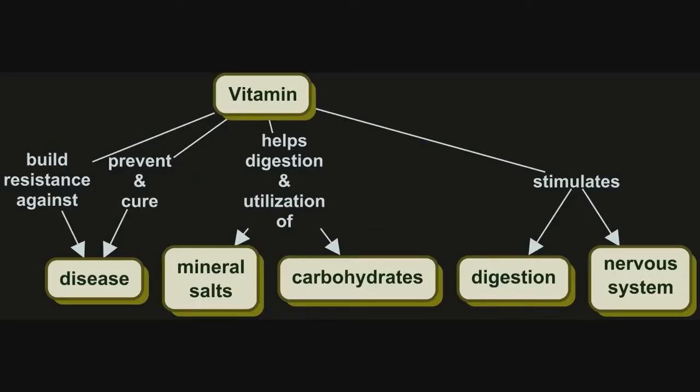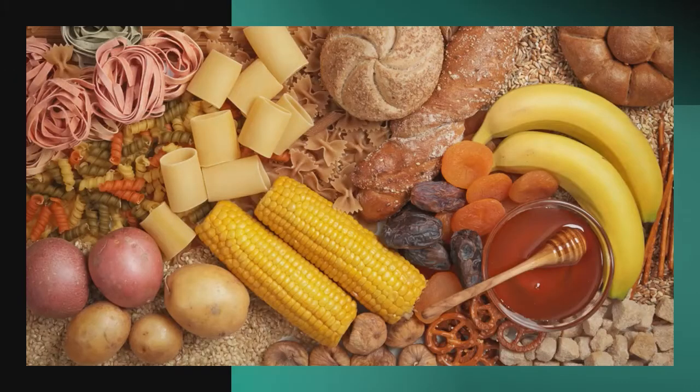The general function of vitamins to our body is that they help in the digestion and utilization of carbohydrates and mineral salts. Vitamins also stimulate digestion and the nervous system. At the same time, vitamins prevent and cure diseases and build resistance against them. Literally, all food sources contain vitamins.